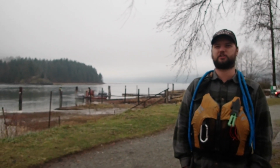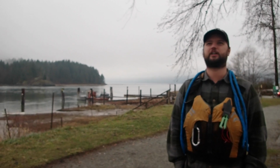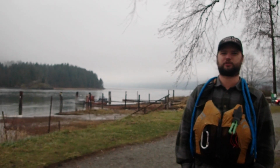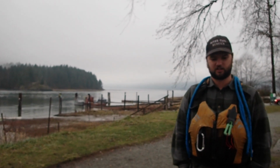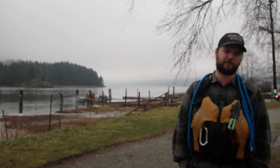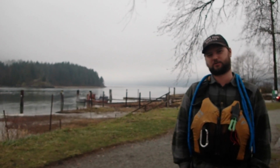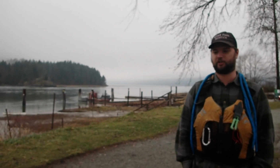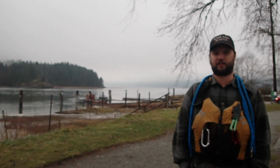It's also the largest negatively accreting delta in the world. I think my buddy who's an oceanographer told me that, which means that most deltas accrete outward towards their mouth. This one accretes backwards towards its source. So it becomes marshier the further upstream you go.